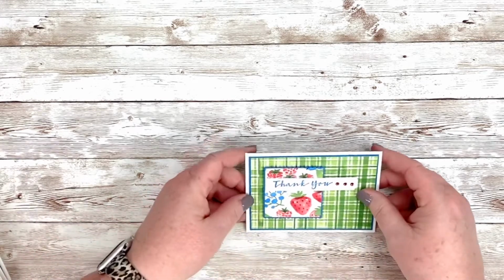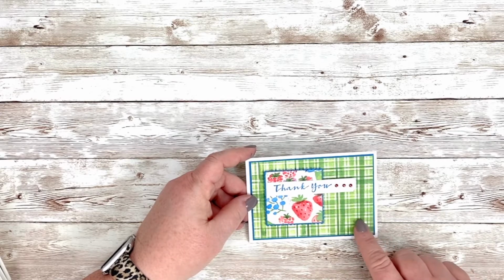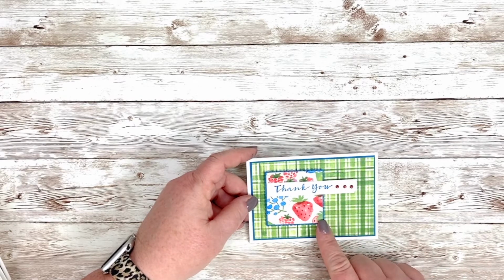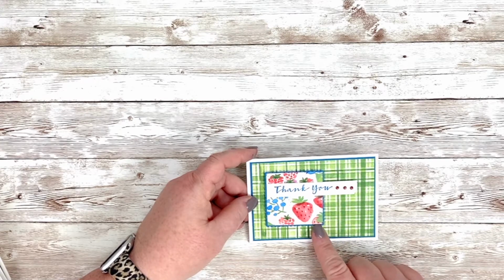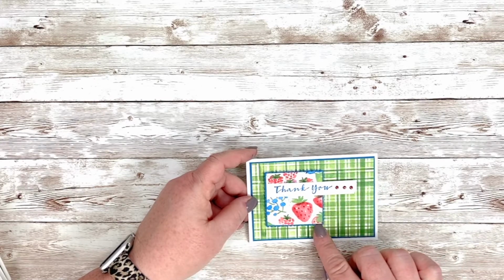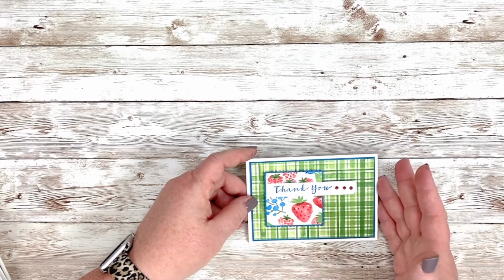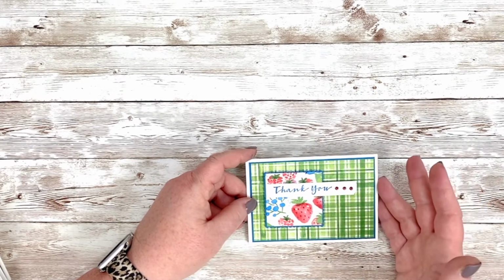I used pretty much the same basic formula for these cards, but some of them I switched up a little bit. I cut a base color layer, then the Designer Series paper layer. Then I used our layering squares, and I just used two dies from there. You could vary this up. If you like a little more of this color showing, you could choose a smaller square.